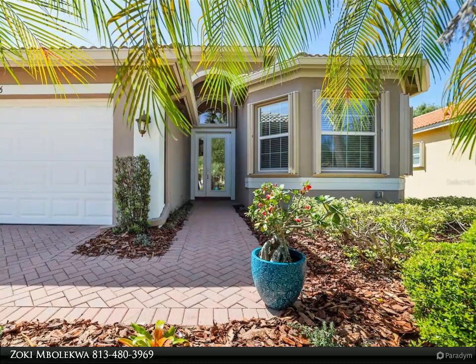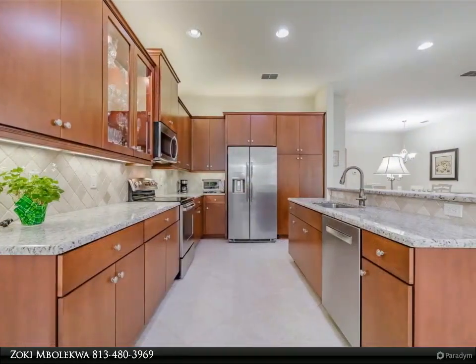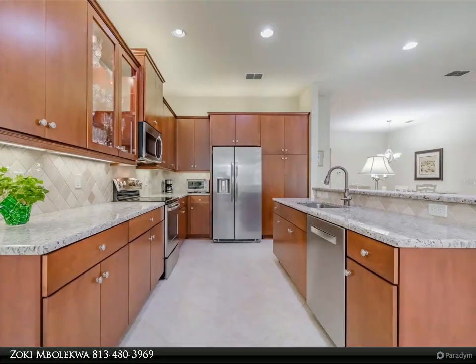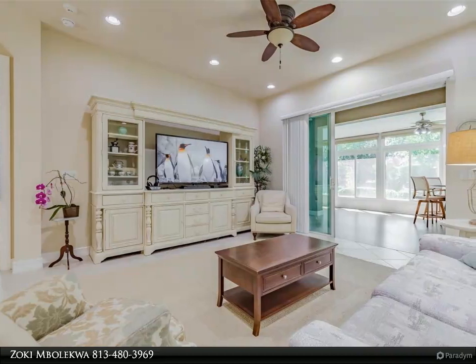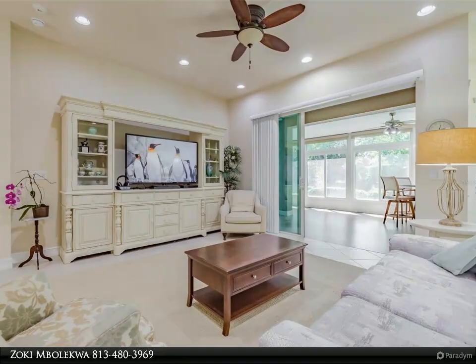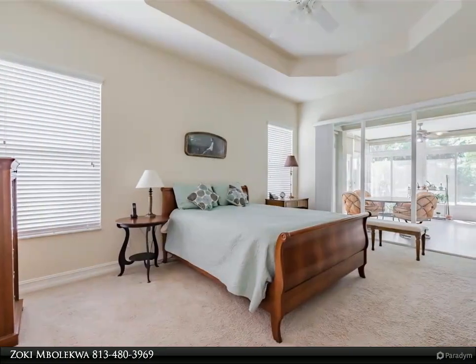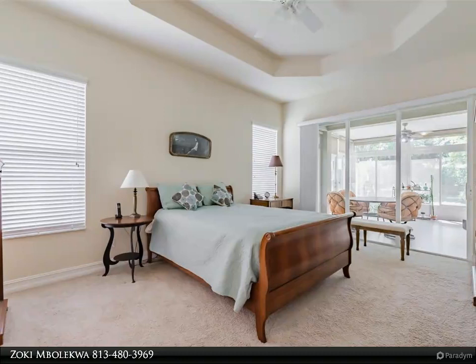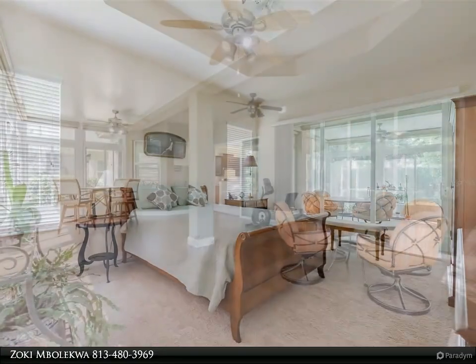This GL Homes FLORENCE model is in Valencia Lakes, Tampa Bay's premier 55-plus active adult community. Florence has 3 bedrooms, 2 bathrooms, and an open floor plan that has been beautifully enhanced by a custom-built Florida room. Upon entering the home through the full-length glass front door, you will be welcomed into a foyer with exceptional architectural features crowned by a 13.5 high ceiling.